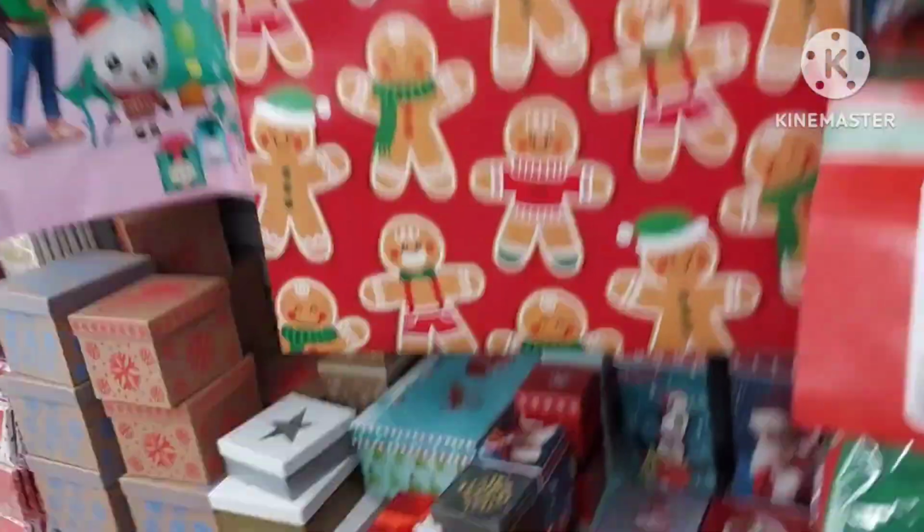We're here. Our first station, first shop is Dollarama. So they put it here.